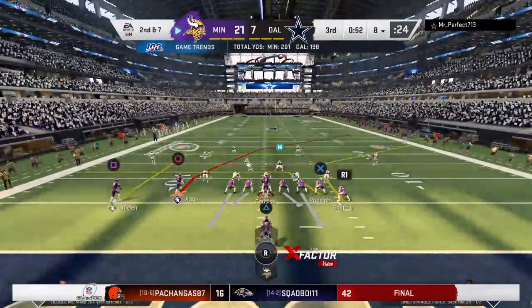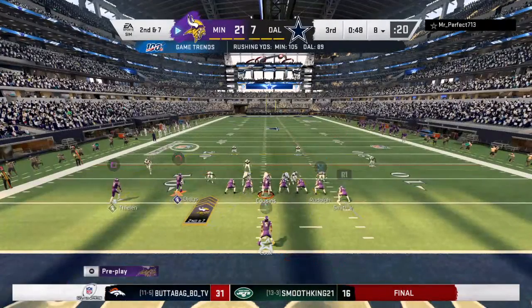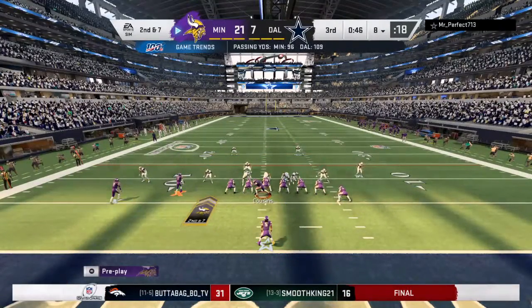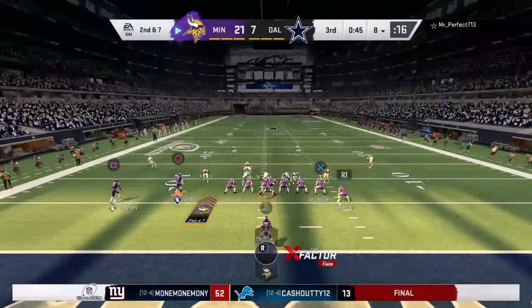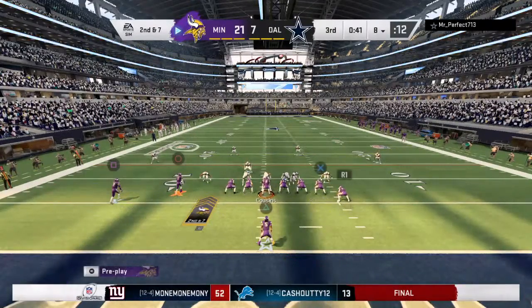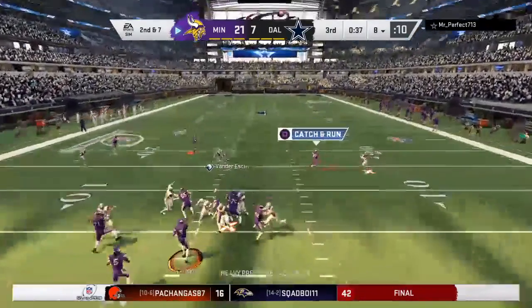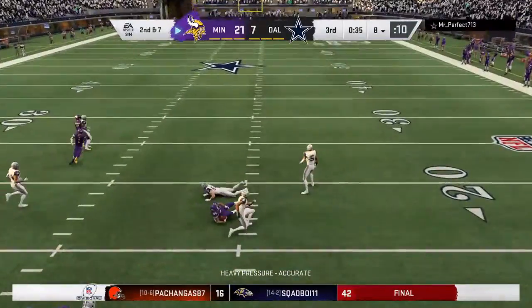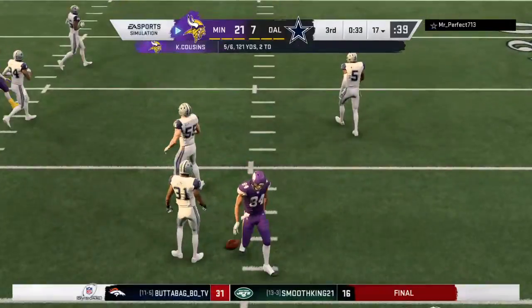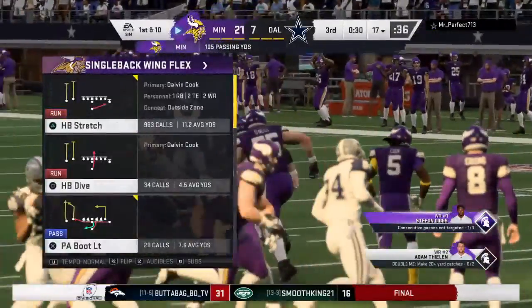The last run got 3. Now here's 2nd and 7. Mike, 55. Check 55. Mike. Keep it up. Good route here. Cousins now. That's caught by the tight end, Irv Smith Jr. His first reception of the divisional round matchup, but it's good for a first down as well.